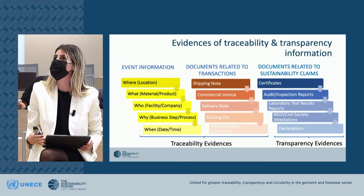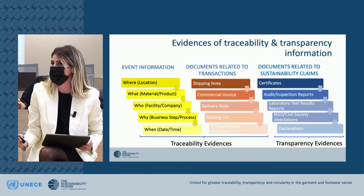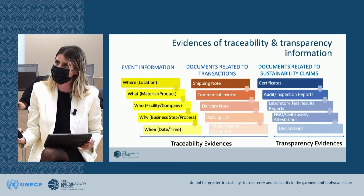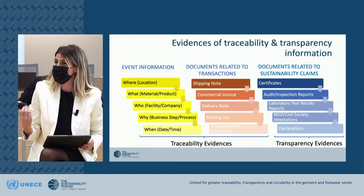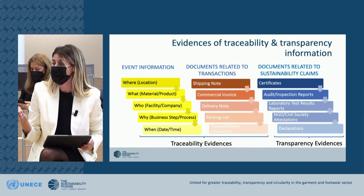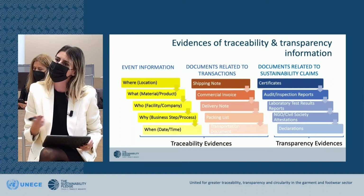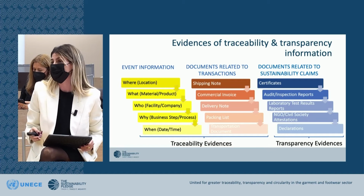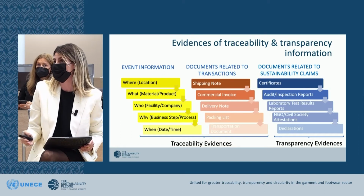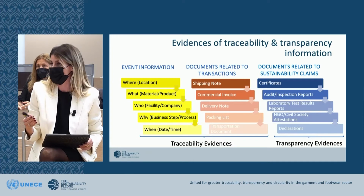So when we talk about documents related to transactions, such as shipping notes, commercial invoices, all that kind of documents that prove the traceability, then we talk about traceability data. When we talk about certificates, audit, inspection reports, laboratory test results, declarations on sustainability aspects of a product or of a process, then we talk about transparency.